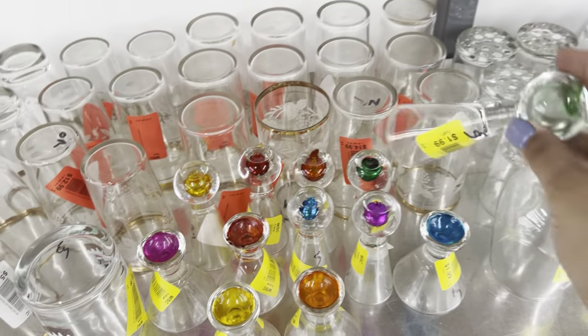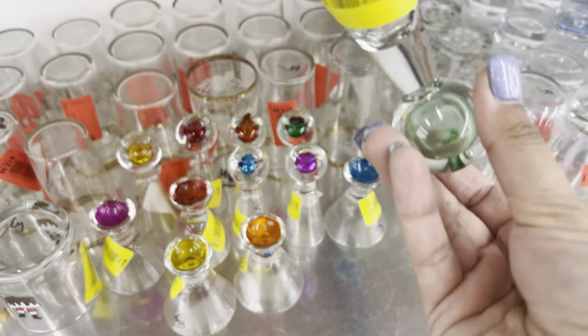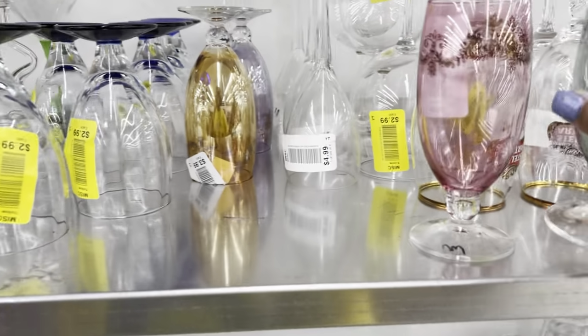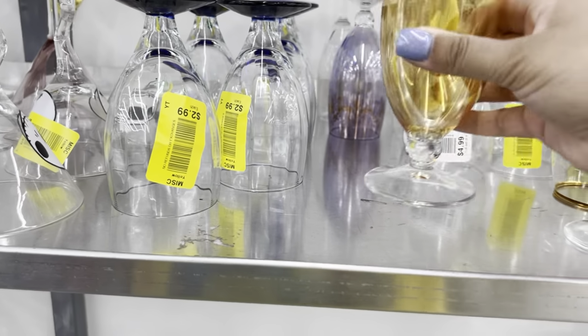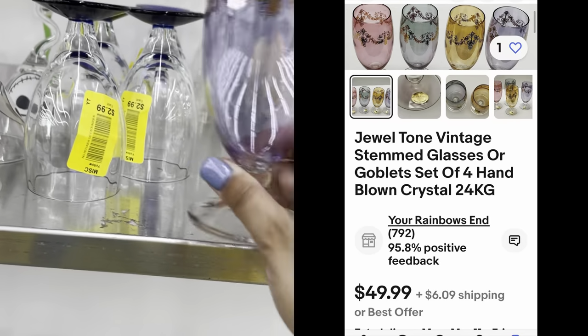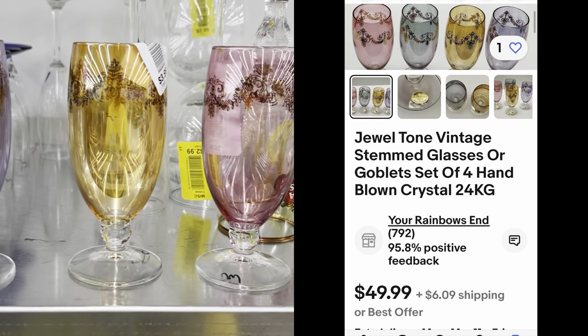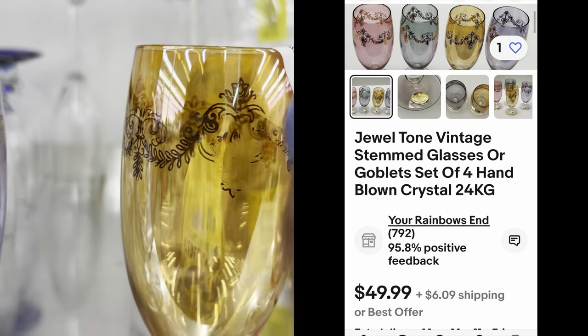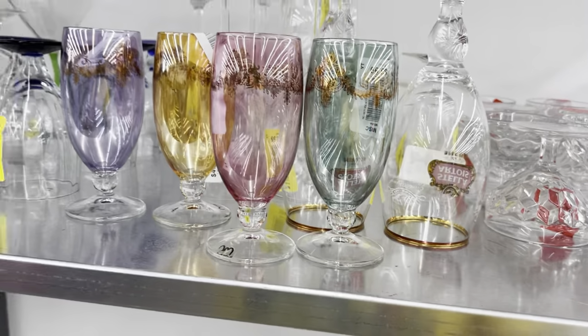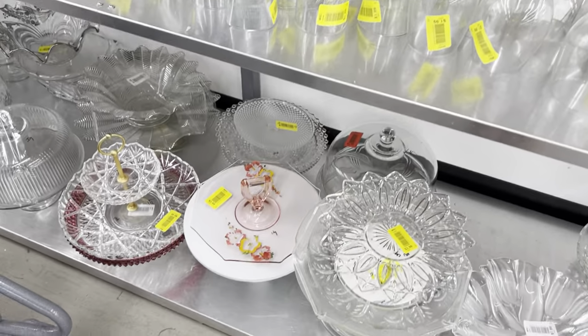These are kind of cool too, but I don't know. I think they're old. I'm not sure. I don't know that they're so old. Maybe just vintage. They're not like antique or anything. They might be Italian. The gold design is totally worn on there, but I'm going to set them on the shelves like that so someone picks them up.